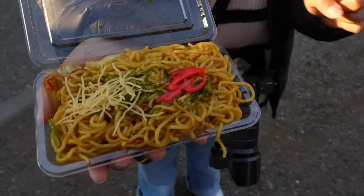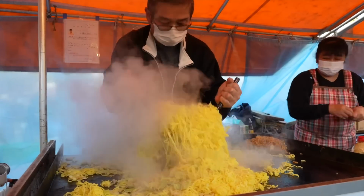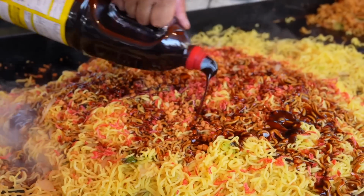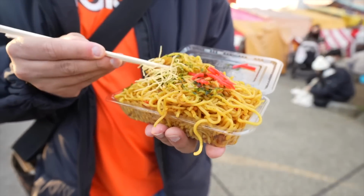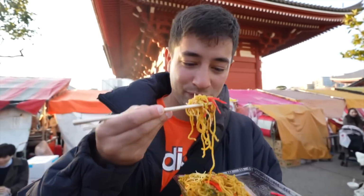There's a bunch of little tents set up selling all kinds of different Japanese street foods, and we spotted a guy making yakisoba, which is fried noodles, Japanese style. He puts all kinds of veggies in there and a ton of sauce. It smelled like the okonomiyaki sauce, and this is the final result. A little bit of pickled ginger on top, and he was making a mountain of this yakisoba. It just looked too good to pass up.